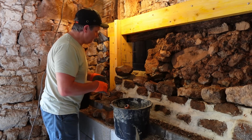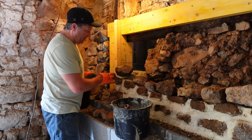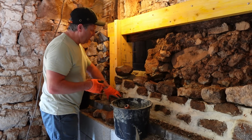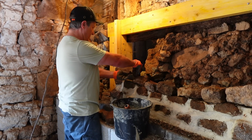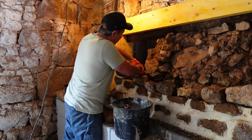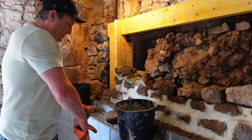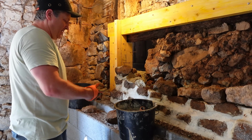Like I say, there's no strict rules in this. Well, there is actually. You've got to make sure you bridge those vertical joints. That's the only rule. The rest of it, quite a bit of leeway. Okay, I need something in the centre there. So I wasn't happy with that stone. I've changed it. Like I say, mix and match. Oh, these gloves.